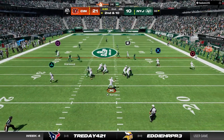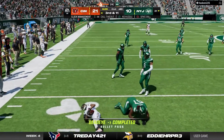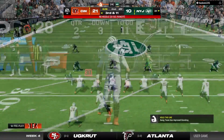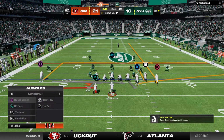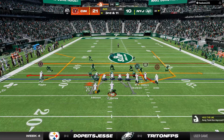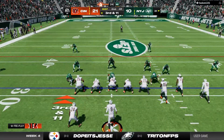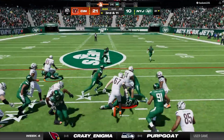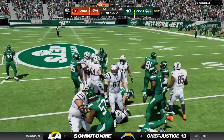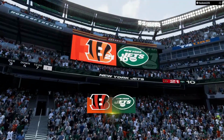Now Burrow. Out to the flat. That's complete to his running back. And he will lose yardage here at the 31-yard line. And the offense moving quickly to the line. From the gun, they'll try to run it. And he'll be taken down well before the first at about the 36-yard line.